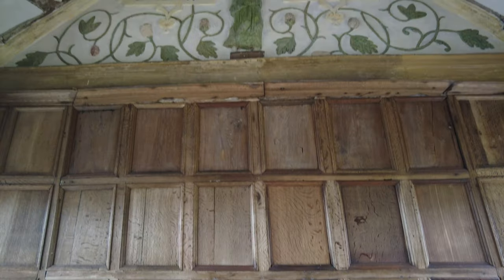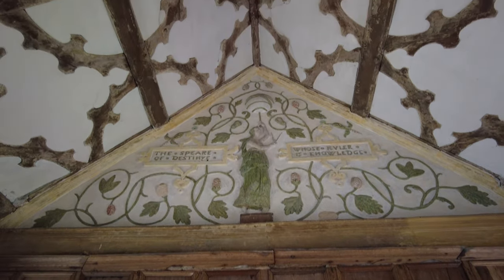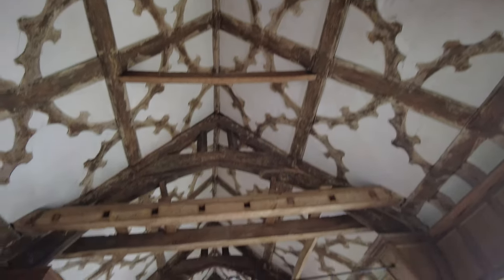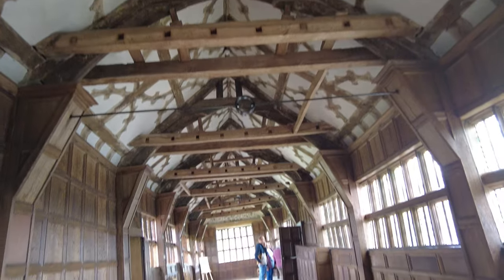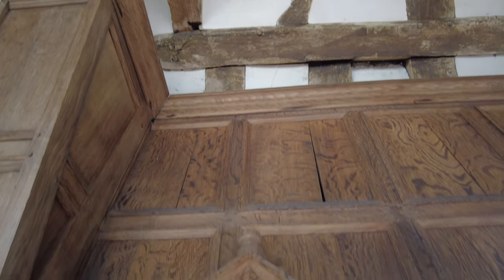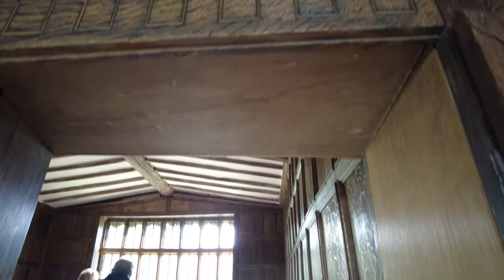We're now in the long gallery, a staple of grand Tudor homes. Stretching the entire length of the upper floor, this space was used for exercise, entertaining, and as a display area for the family's art and curiosities. Notice how the floor dips and sways. This is due to the building's age and the settling of its wooden frame over centuries. The gallery, completed around 1560, was a later addition, demonstrating the Moreton family's continued prosperity.